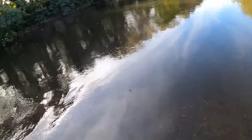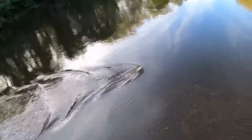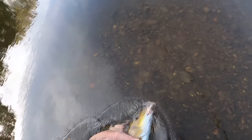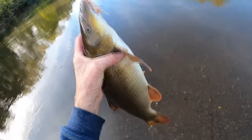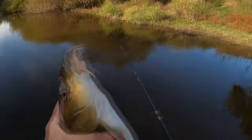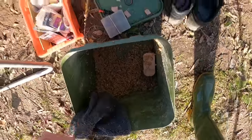Now that might have been a small piece of meat that time. Here he comes. Oh, he's just hanging there. That was another five pound, I'm going to call that one. That was on a small piece of meat, I know, by the hook size. What a beauty. I've got about 30 minutes, 40 minutes of ground bait left. I cannot believe how much I've got through.